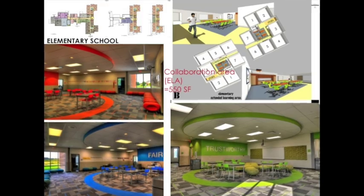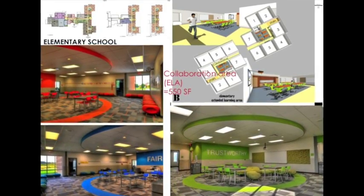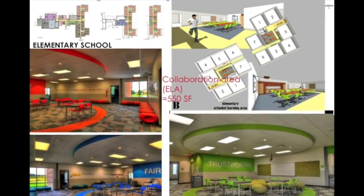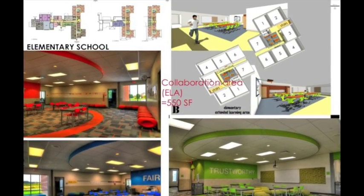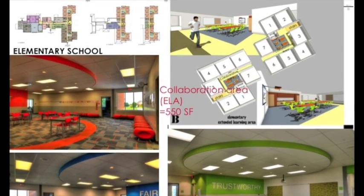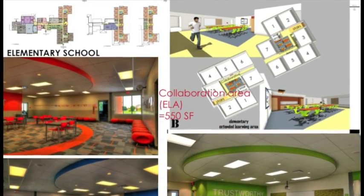Pictured is an example of the reduction of the classroom space in order to create a common collaborative space. You'll see in the picture that the areas in between is that collaborative space but is not directly connected to any one of the individual classrooms.